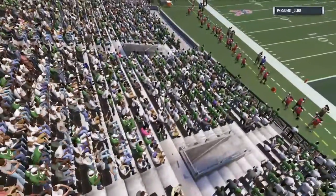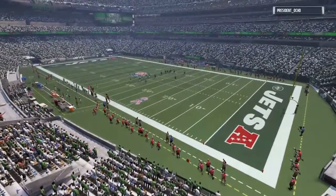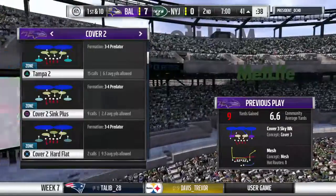With Charles Davis, Brandon Gaudin with you. It's the Jets in possession as we begin quarter number 2 here, and they've got it here with a first down.